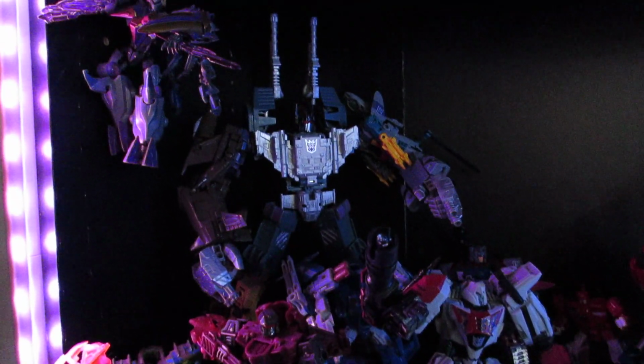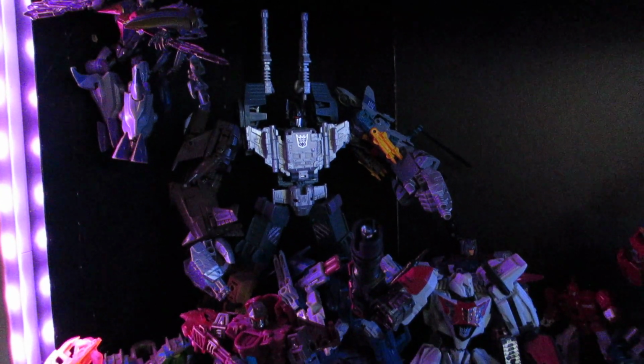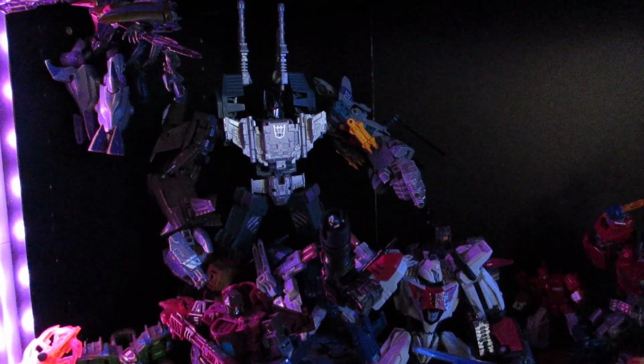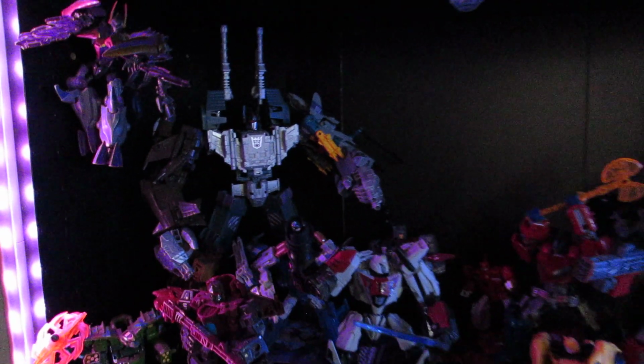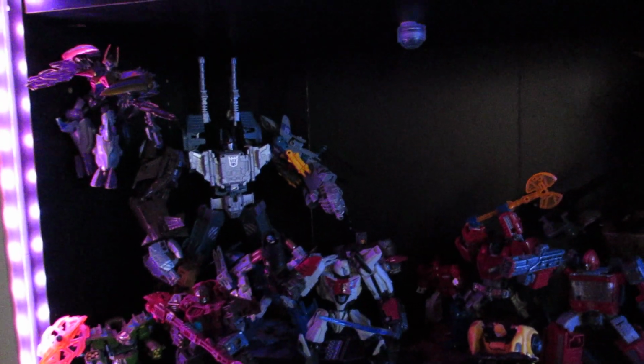Down here I have some more War for Cybertron characters. Again, I know not everything counts, but the Bruticus in the back, he's the official. I know they're Earth modes, but he looks so good. So I have him in there as kind of like the video game version.